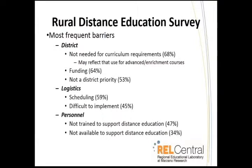So going back to district barriers, we found that 68% said they did not need them for a curriculum requirement, and that was a barrier for them. So this probably reflects the fact that they're using distance education for online, advanced enrichment courses versus meeting their basic needs, basic requirements. And then 64% indicated that a barrier was funding issues, and a substantial proportion there, 53%, also said it wasn't a district priority.